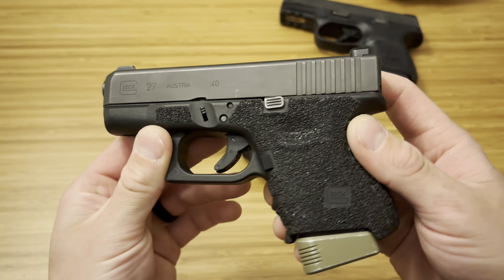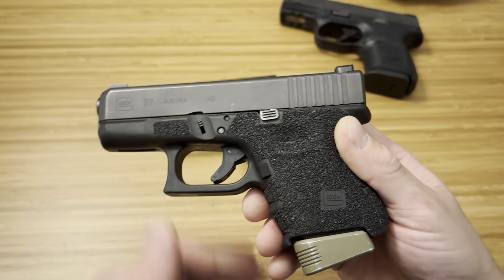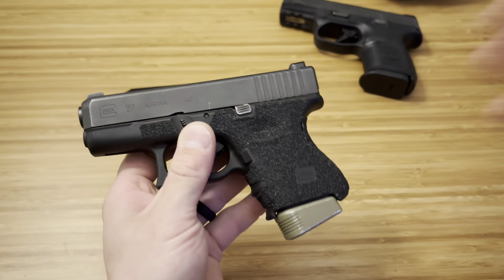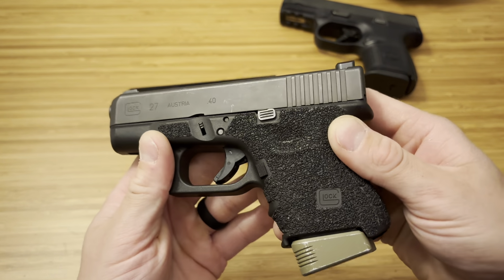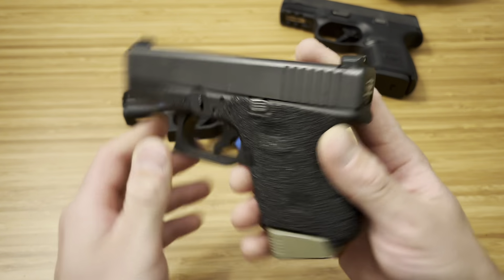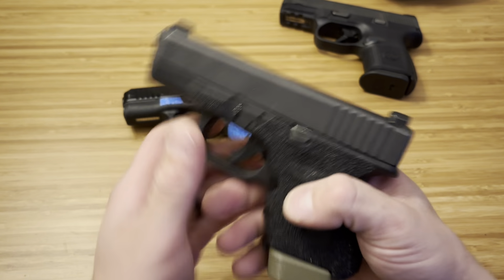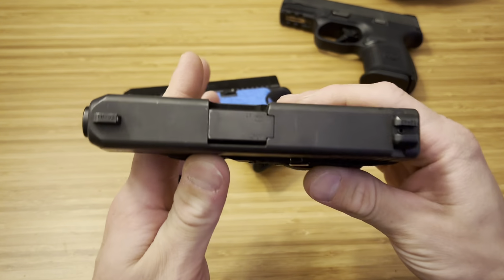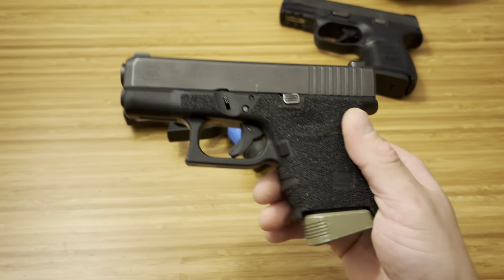Anyways, Gen 3s are the most tested Glocks on the market. The Glock 26 and Glock 27 in this size came out between 1994 and 1996 for the two versions and have been doing great ever since. They've had law enforcement contracts, basically tested in the craziest capabilities, right? And it has proven itself every step of the way. That's why I like my Gen 3s.